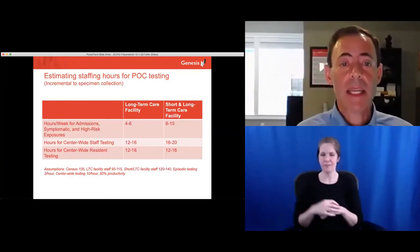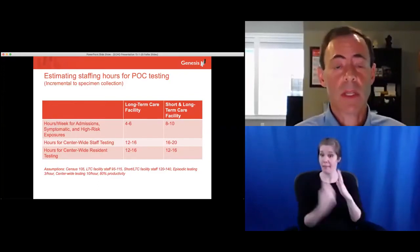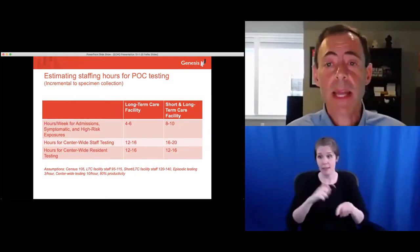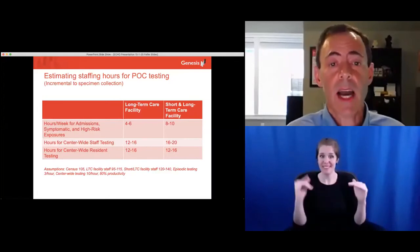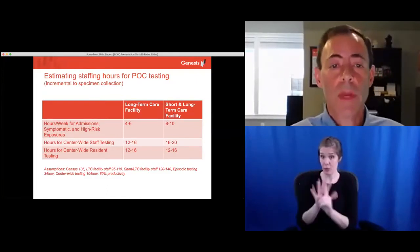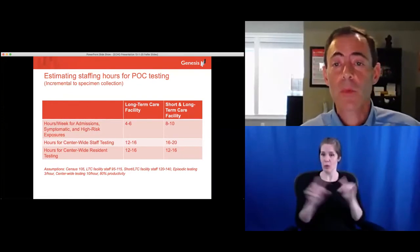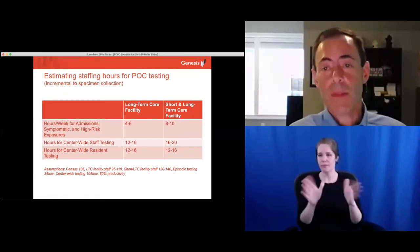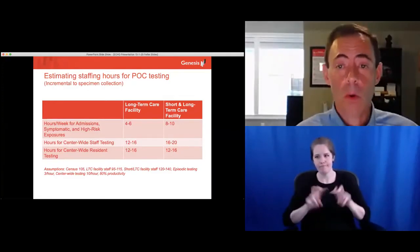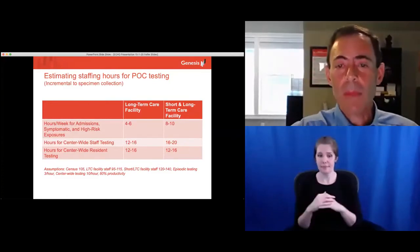The first is how many hours a week that we anticipate to test all new admissions, because we do test new admissions and we test them more than once during that period where they're under observation. Testing symptomatic people, where we need a result right away, and testing high-risk exposures like roommates. So here we have some estimates for hours per week. In the subsequent rows, we have estimates for hours per center-wide sweep. And how often that happens, well, that depends upon the risk and the situation. But that's where we're doing staff screening tests or resident screening tests or point prevalence surveys during an outbreak. And so these are some hour estimates.